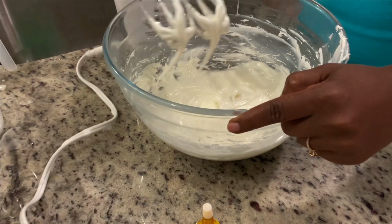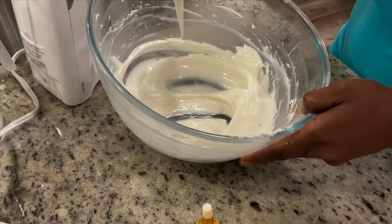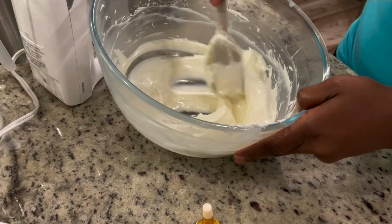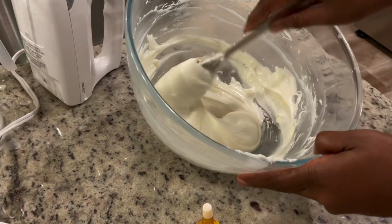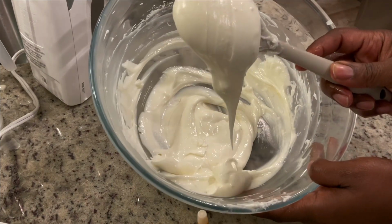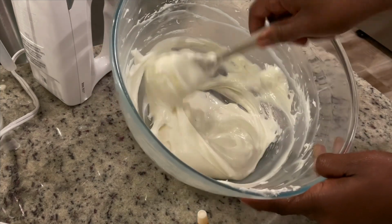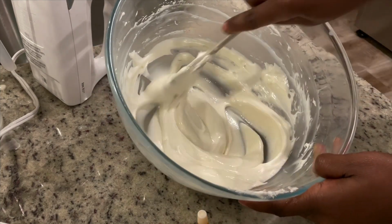Now look at this beautiful texture, you guys. It is so silky and smooth. It feels excellent on the skin. It just has a really, really nice texture. Now after you pipe it and everything, it's going to have a little bit of a hardened feel, but it's still very silky, still very airy. And I just love the way that this body butter came together overall.